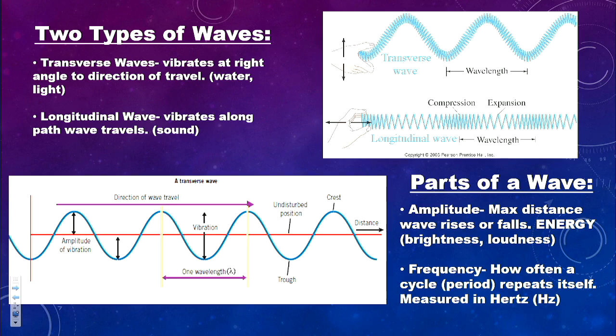Longitudinal waves, however, are going to be vibrating along the path the wave travels. So if you yell, you can hear your voice being projected this way. The people on this side of the room are going to be hearing me a lot clearer than this side of the room because it's going in the direction of travel. All right? Parts of a wave.